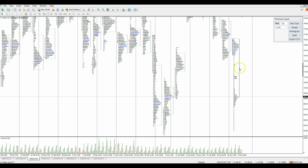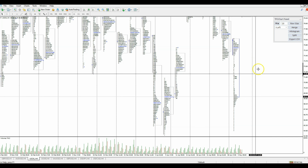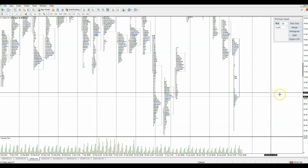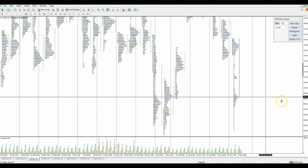What I will be looking for is a nice balance to form and then an upside break back into value. Now we have an overextended value area, so I would expect that we will be halting about the midpoint. So we have to build, we have to consolidate. We've had a huge imbalance. We need to rotate back to balance, right?